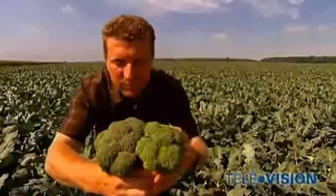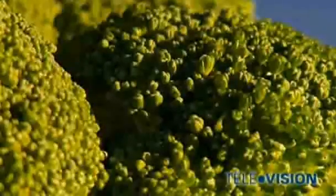For processing, we use larger broccoli with tighter, denser grain. Producing processed broccoli takes about 10 days longer than fresh broccoli. It takes longer because it's heavier and denser. It's a tougher plant.